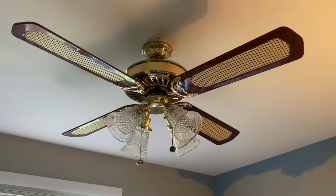Okay, so here we are looking at a 52-inch polished brass Casablanca Delta II ceiling fan, shown here with rosewood cane blades, which is quite rare in itself. It has a new flywheel. This fan from 1989 had that stupid flywheel issue from 1989. Or flywheel disease, or whatever you want to call it.